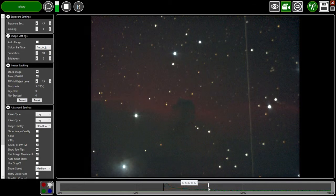So, alright, here's what we're going to do. I don't have to take any time to slew particularly, so we're going to move ourselves over to the Flame Nebula because it is close by and easy to find. Let's see if I can find it. The Celestron's just not wanting to bring it up on the list. I'm going to have to look it up by its number here.